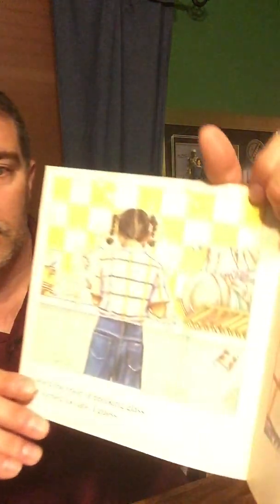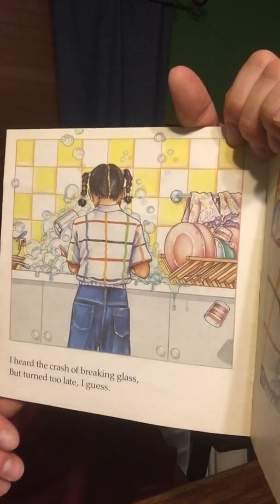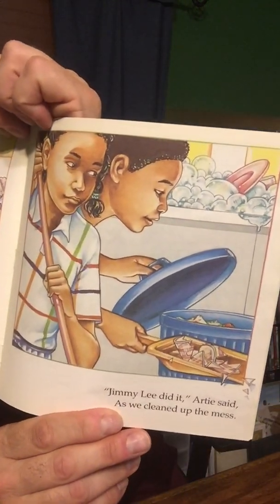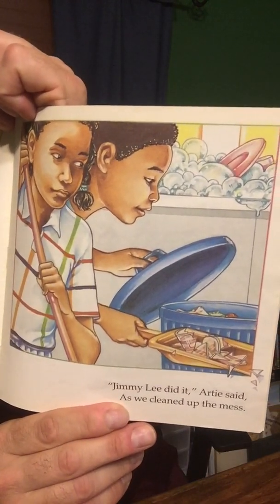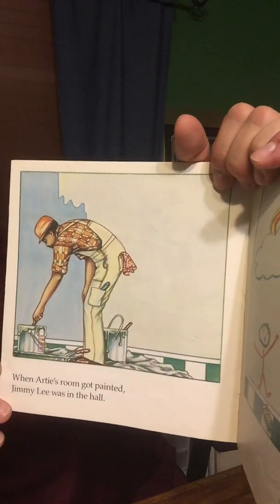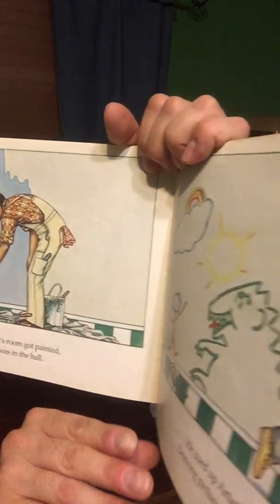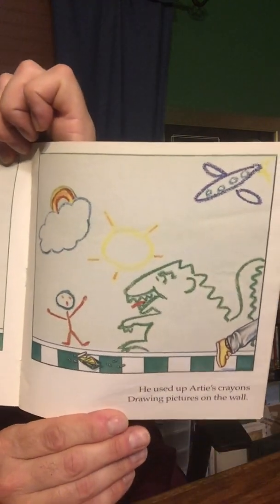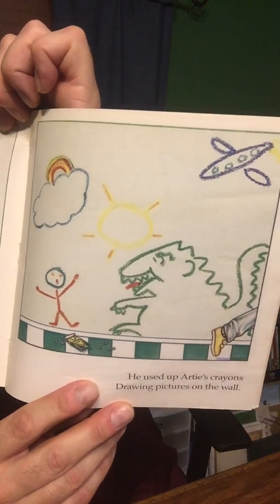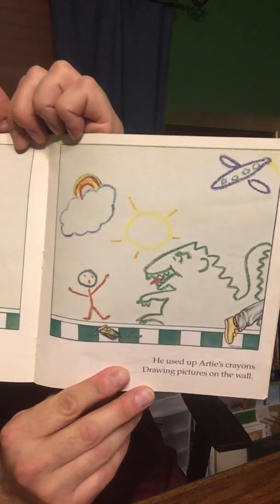I heard the crash of breaking glass, but I turned too late, I guess. Jimmy Lee did it, Artie said, as we cleaned up the mess. When Artie's room got painted, Jimmy Lee was in the hall. He used up Artie's crayons, drawing pictures on the wall. Oh dear, don't draw pictures on the wall with crayons. That's hard to clean up.